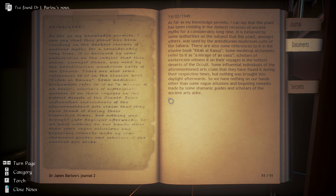As far as my knowledge permits, I can say that this plant has been residing in the darkest recesses of ancient myths for a considerably long time. It is believed by some authorities on the subject that this plant, amongst others, was used by the antediluvian... I guess that's butchered though. Was used by the antediluvian mushroom cults of the Sahara. There are also some references to it in the elusive book Kitab al-Kanuz.